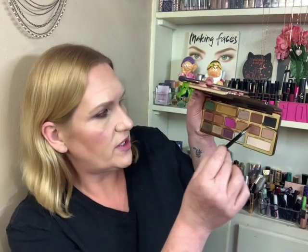The next shade we're going to go into is Cocoa Truffle, which is this dark brown. I'm going to be honest, you've got four mattes in here: a brown, a black, a contour color, and then a light cream shade. The rest are all metallics. In all honesty, this could have been a palette that was everybody's go-to just because of the mattes that they do have, and the metallics they chose.